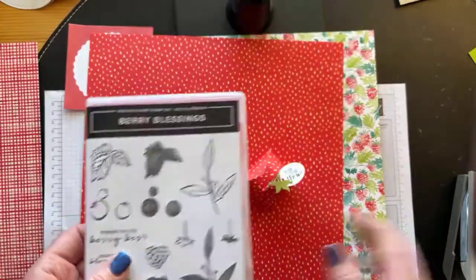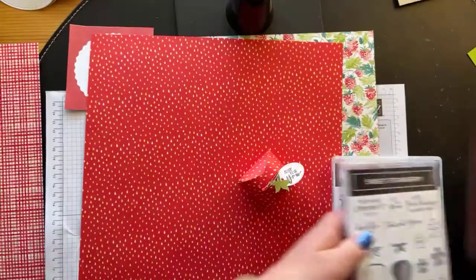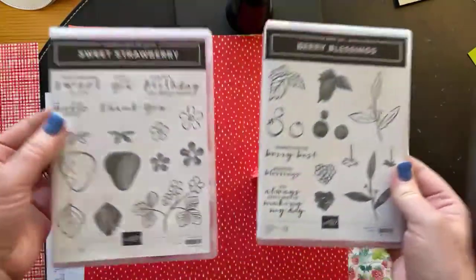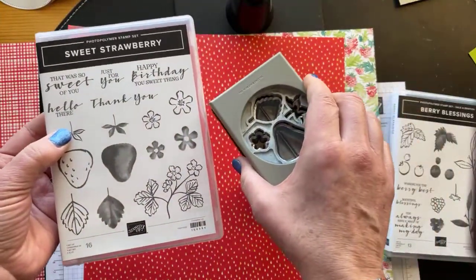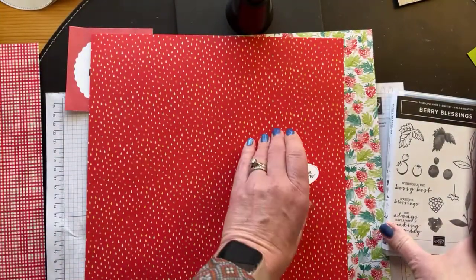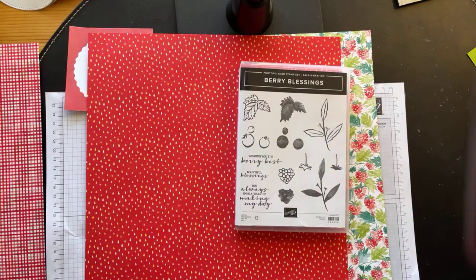This one here, the Sweet Just For You. So these stamp sets are designed to go together, right? So you get the Sweet Strawberry stamp set and the bundle, right? You get the bundle, and that can help you get to that 120 level. And then you'll get the Berry Blessings and the paper for free. So it's a sweet deal.